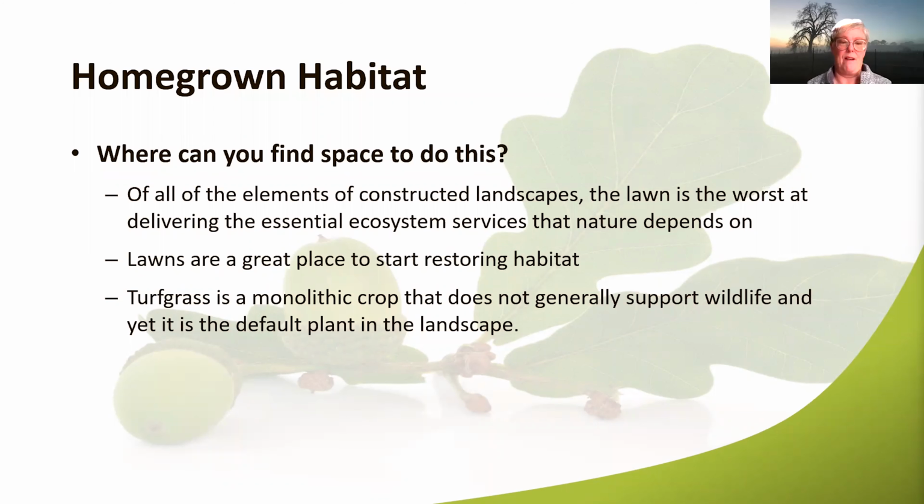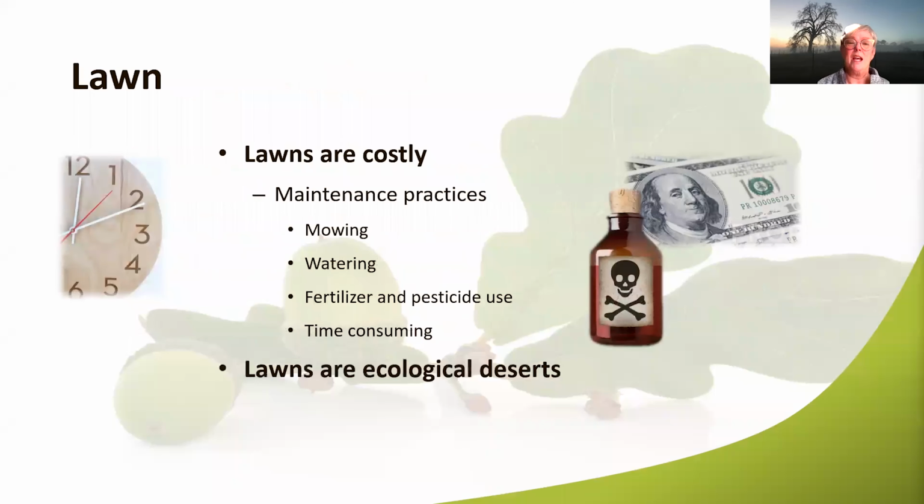So if you don't have 5 acres, if you don't have a large parcel, where can you find the space to do this? Well, one of the logical places you can look is, do you have a lawn? And consider converting that. Turf grasses are a monolithic crop and they really don't support wildlife. They are considered to be ecological deserts. Not only that, in terms of the maintenance time and money that's required to maintain a lawn, for mowing, watering, fertilizing, and pesticide use, if you do that. And like I said, just the time alone. So there's a lot of reasons not to have a lawn.